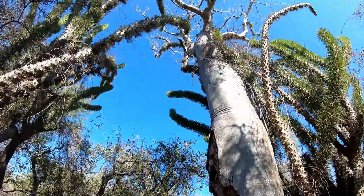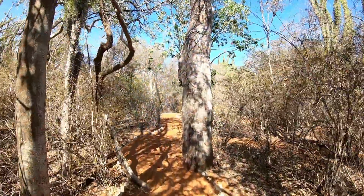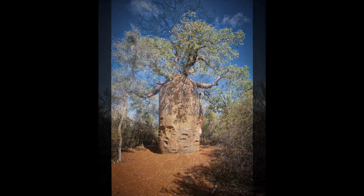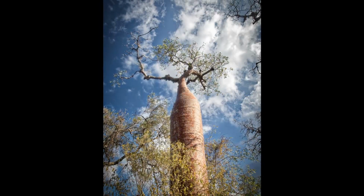So we finally got to the coast, and we drove up the coast, I don't know, 20, 30 kilometres to Ifaty. And this is Reniala Nature Reserve, which is an accredited nature reserve. They have some fantastic baobabs. Absolutely, some of them are absolute monsters.